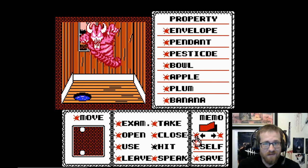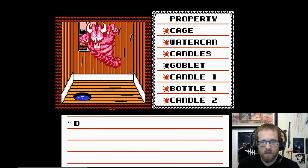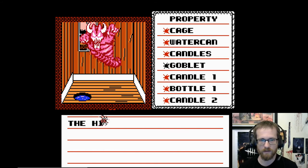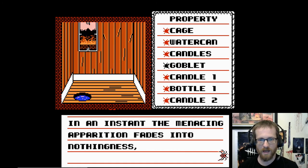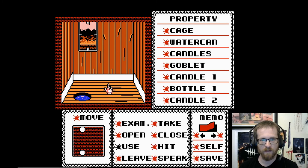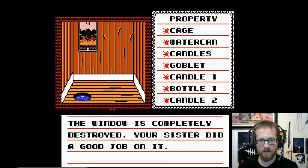Pendant? No. Power of Jesus. Drink this, you say, as you splash the water on the spirit. The hideous creature screams in pain at the touch of the water. In an instant, the menacing apparition fades into nothingness, leaving no tangible evidence of his having been there. Nice. The window is completely destroyed. Your sister did a good job on it.